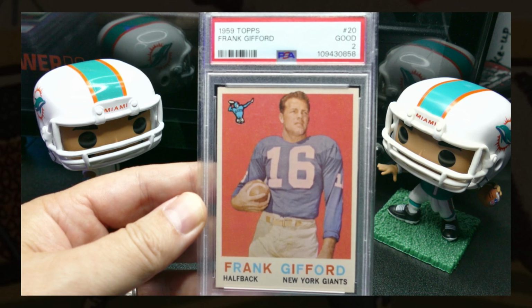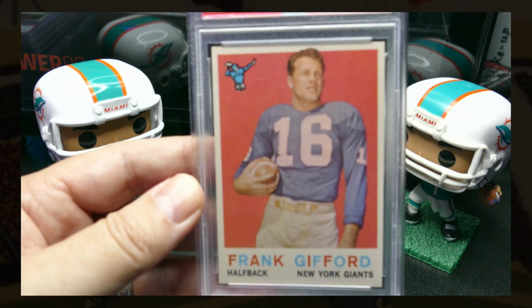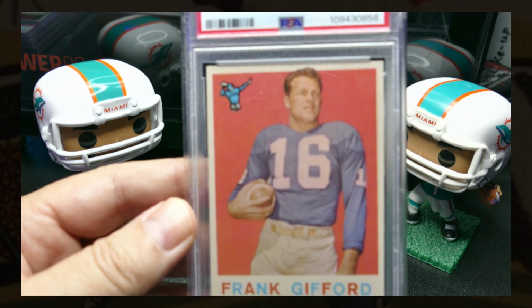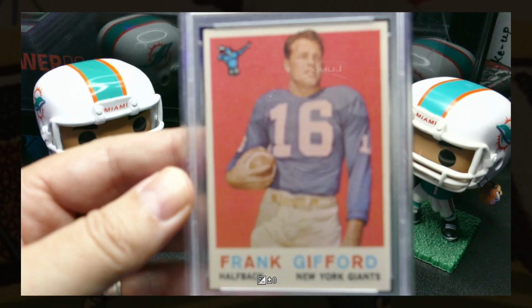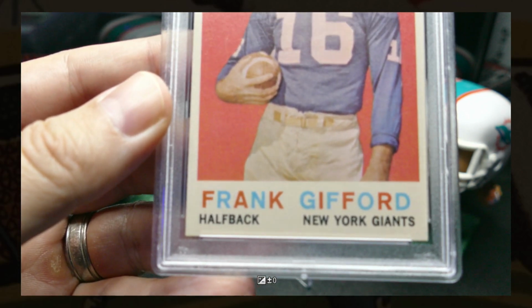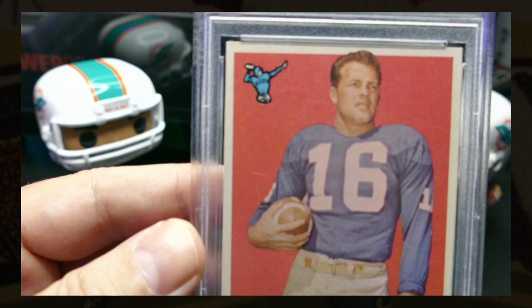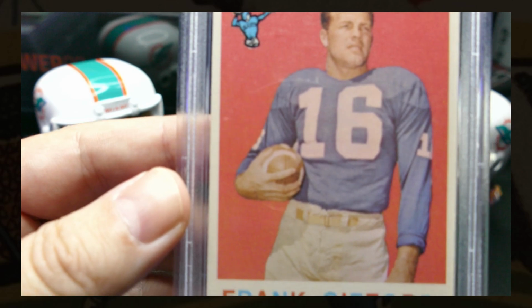The price was so ridiculously low that I bought it because it looks a heck of a lot better than a PSA 2. Just have a really close look at this card. Let me focus in on you here. This thing is perfectly centered. It's got razor sharp corners. No creases, I looked it over, there's no creases in this.